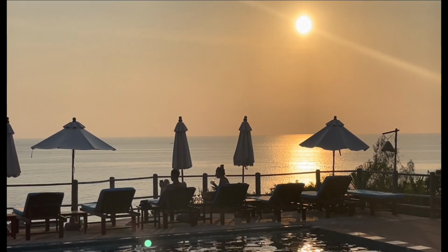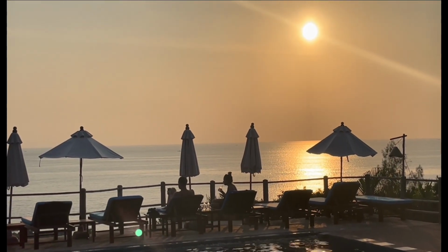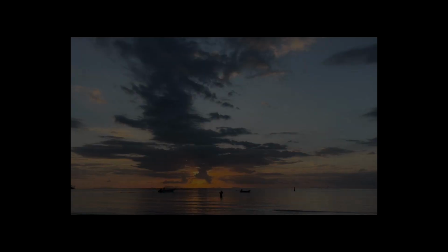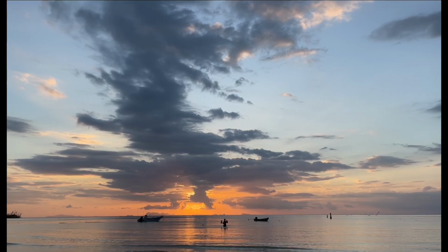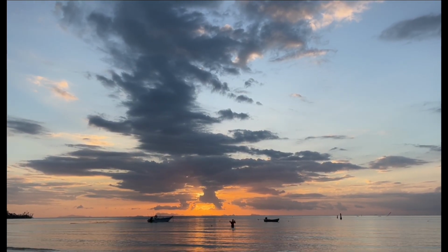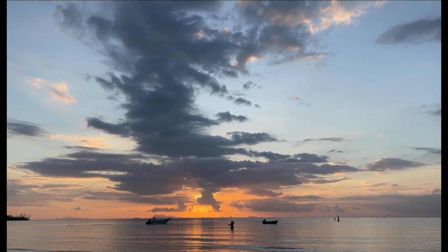Slowly, the sky becomes a mixture of gold, orange, pink, and purple. The ocean looks like a giant mirror. For a few minutes, everything seems completely still. You realize that you don't need an expensive restaurant or a luxury hotel to experience something beautiful. Sometimes, all you need is a beach, a sunset, and enough time to watch it.